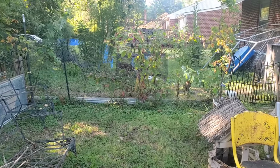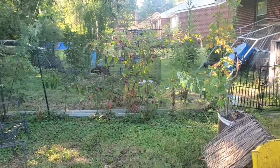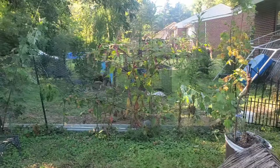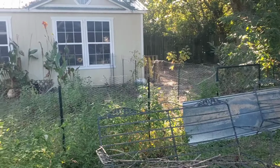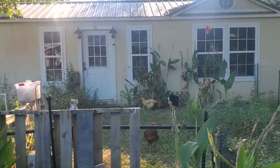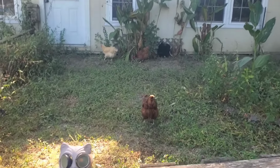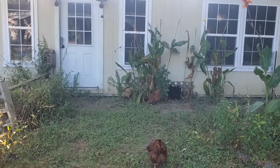Mickey's over in his little cage. He'll be moving over there to the other side after a while. So that's what's been going down. That's what we done accomplished in those 2 hours that we've been outside. Chickens have accomplished a lot. They're over there still cleaning.